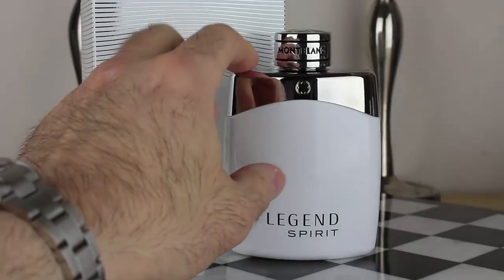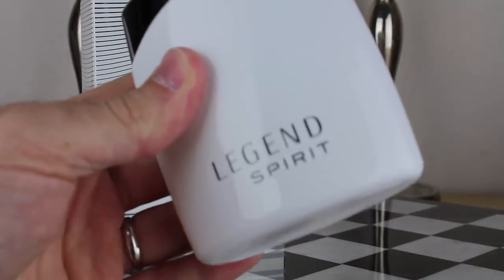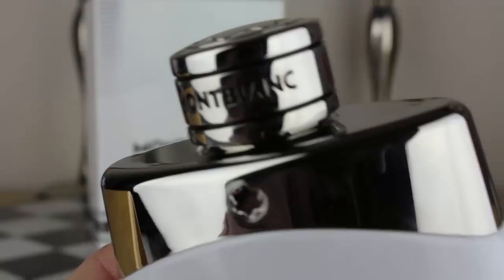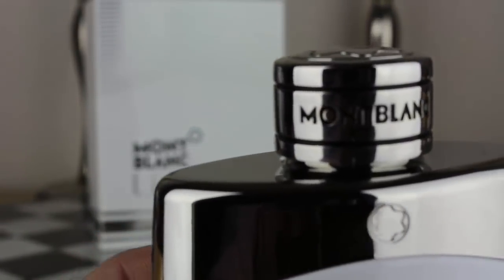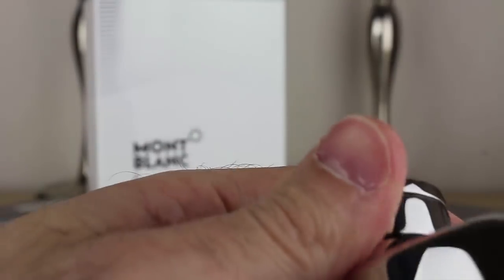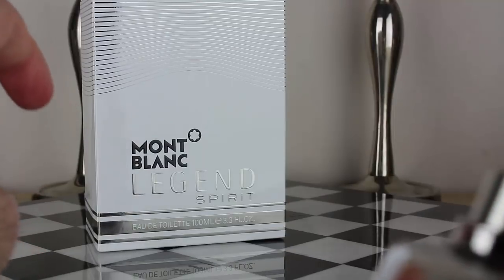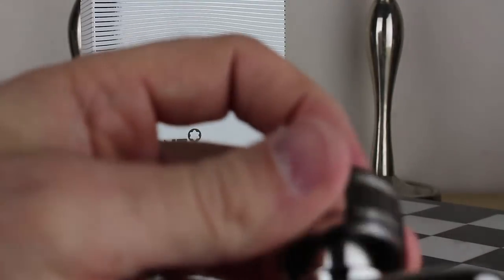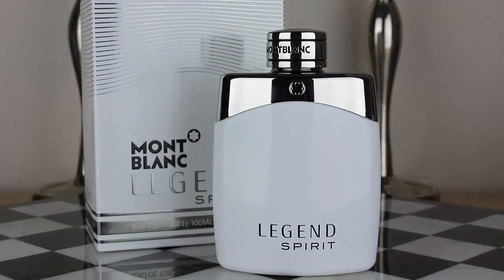And the bottle itself is also in this beautiful white, almost marble-like, really beautiful Legend Spirit and silver as well. You have this engraved logo here on the chest of the bottle, as well as across from the cap, Montblanc, and the logo is also here at the top of the actual cap. You have your batch code here at the bottom that matches the box. The cap is actually really nice, solid metal. Let's look at the sprayer. The sprayer is actually not bad at all. So, really nice presentation for Legend Spirit.